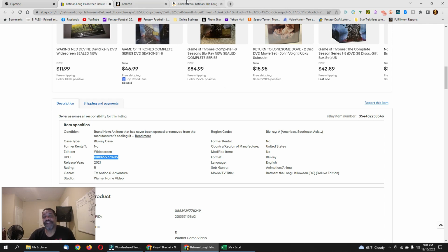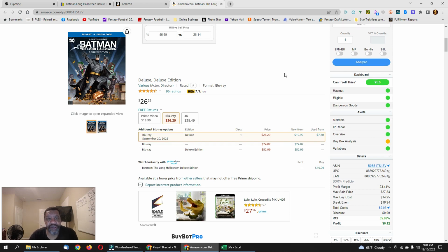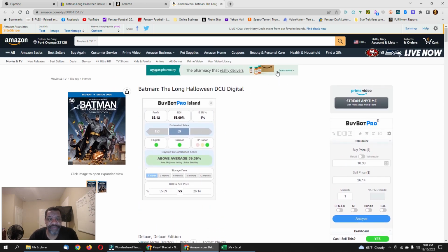See, I just want to point that out on BuyBot Pro. See that right there? If that's not green, don't buy it. You want that to be green. Amazon's on the list in green. They're saying they're sharing it. Go for it, because they can actually see when Amazon's selling it and when everyone else is selling it. So they're not sharing this. It's not worth the trouble for $6. Nope.